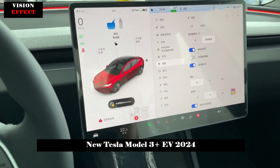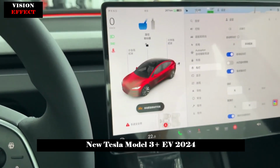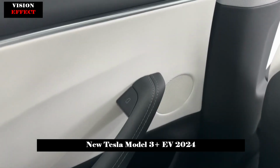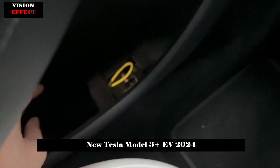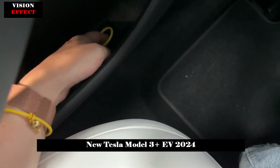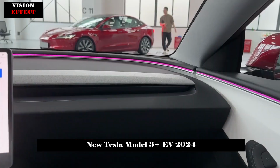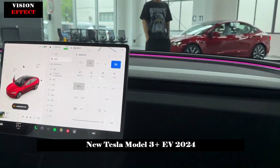The renewed version of the long-range all-wheel drive model is equipped with a dual motor with a maximum power of 331 kW and a maximum torque of 559 Nm. The official acceleration time from 0 to 100 km per hour is 4.4 seconds, the top speed is the same at 200 km per hour and the pure electric cruising range under CLTC conditions is 713 km.